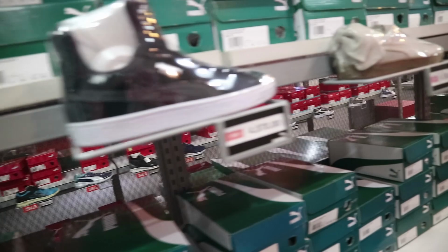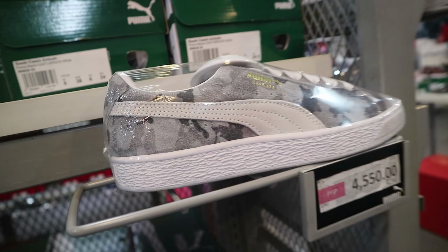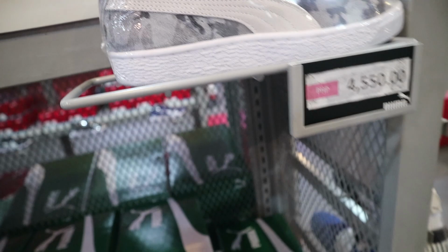Alright, so let's go to the women's section. Alright, ladies, ganito ah. So we have some sneakers dito na naka-regular price. Pero meron din mga naka-sale, sabi nila. Pero mostly naman pinakita ko sa inyo pang men's, meron din sila dito na pang women's. Kung halimbawa, yung pinakita ko kanina, meron silang pang babae na Puma suede na parang gray camo. So, kung gusto mag-twin ng camo, ito. Tsaka yung pang-men's na isa.